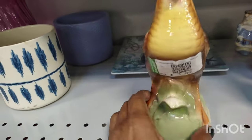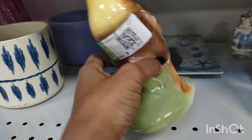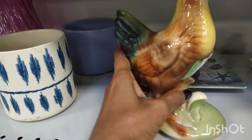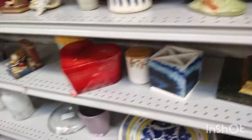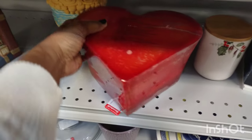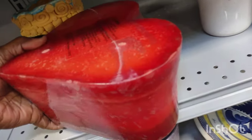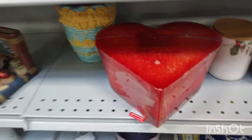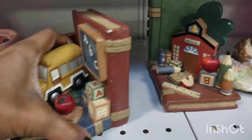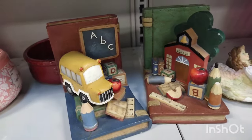I wanted to bring this beautiful little rooster home. Was it a chicken or a rooster? A rooster. Beautiful antique. I think it was $3. See that beautiful green on his feathers in the back? I didn't even show it. I'm so sorry. I think that was a candle. It was extremely heavy, so you have two candles. That was gorgeous, though. I don't even know why I didn't put that in the cart. A heart-shaped candle. It was so heavy, I couldn't lift it, so I just slid it back. But I should have put it in the cart.